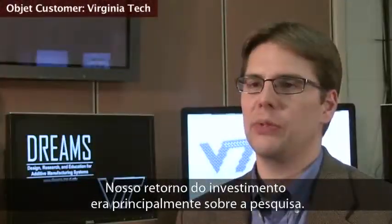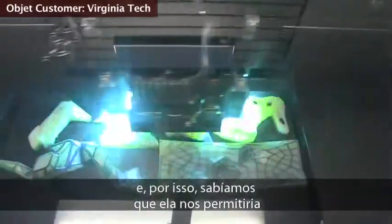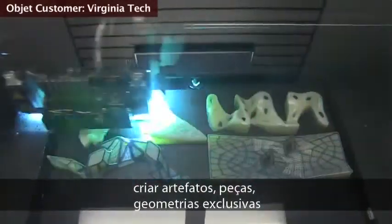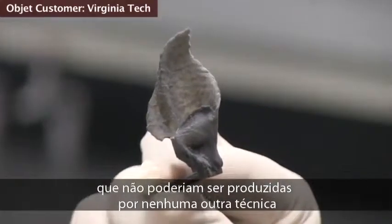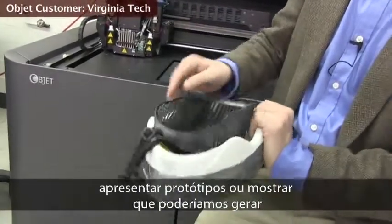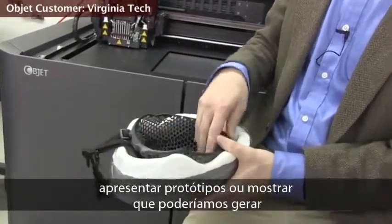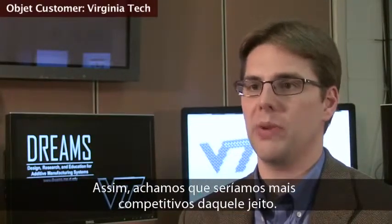Our return on investment was mainly about research. It was purchased primarily for a research machine, and so we knew that it would allow us to create artifacts, create parts, create unique geometries that couldn't be made by any other technique. And it would allow us to go out and write more competitive grants to show prototypes or to show that we were able to come up with really unique ideas, especially with multiple materials. So we felt that we were going to be more competitive that way.